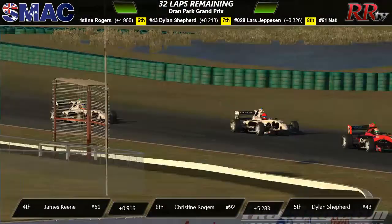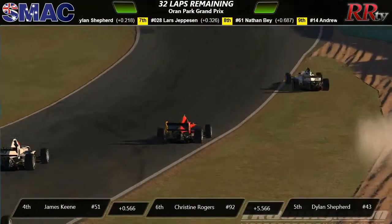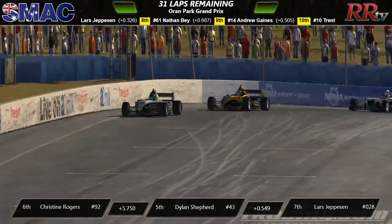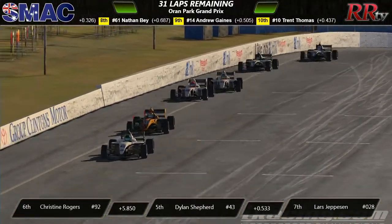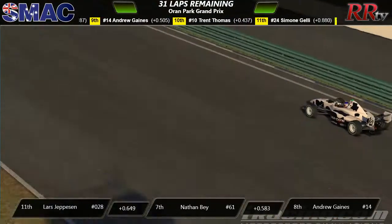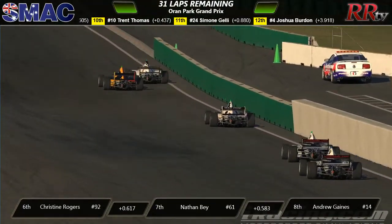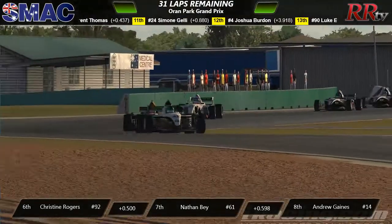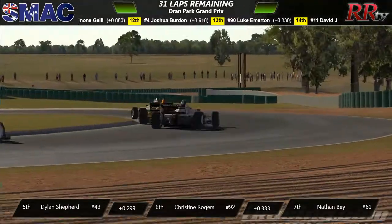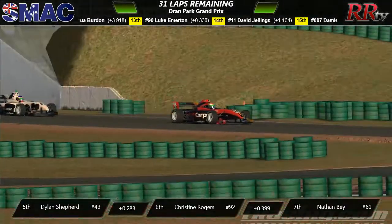They're both chasing down Christine Rogers at the moment in the number 92 Star Mazda here, as we have a car run off ahead of them. That looks like that was Dylan Shepherd there. He was lucky to get that back on the track. And it looks like Lars Jepperson has now come into the pits, which has freed his teammate Nathan Bay. As we can see now, Christine Rogers is starting to try to pass Dylan Shepherd here, and they're fighting for 5th position at the moment with 31 laps to go.